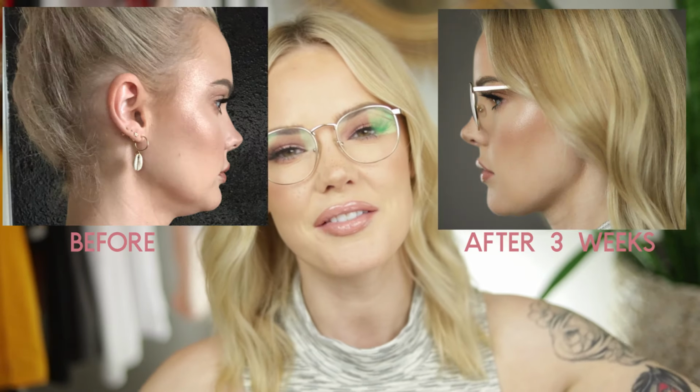So you're gonna be swollen. You are gonna have a double chin. The first few weeks, it has gone down significantly. And the biggest difference that Vivian made was taking the injections all the way up. And then this picture is obviously this week.